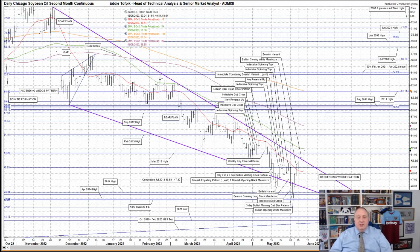This move higher all stems from my comments made last week when I noted, and I quote, "This week's action has elements of a potential 3-day bullish morning doji star pattern, as we've also seen in beans and meal. I suspect the reason we are seeing this is because we are so close now to the 50% absolute Fibonacci line at 43.82. Below this, we seemingly have limited support at 42.65 and 41.15, and we only start seeing something significant down at the 2021 low at 40.52.